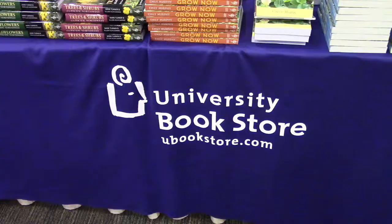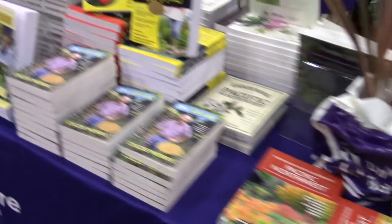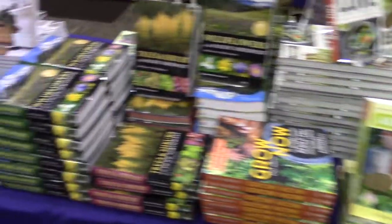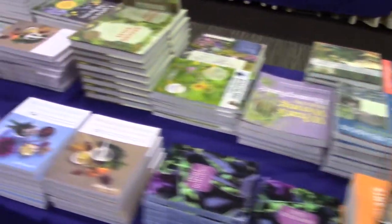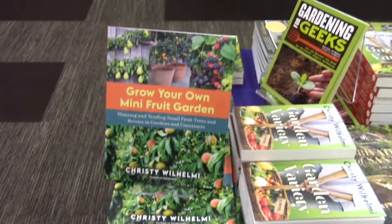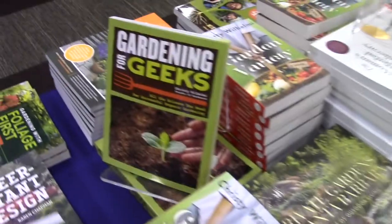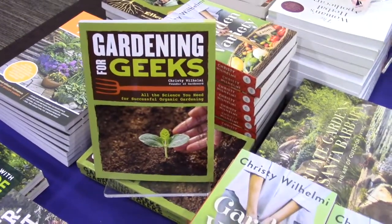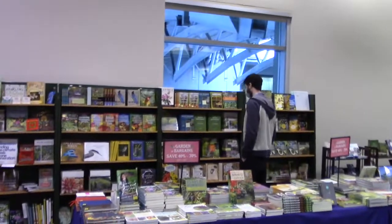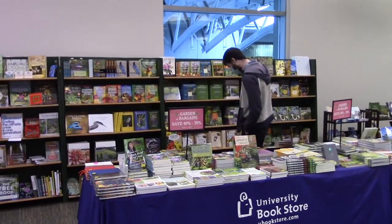Fantastic. And the last stop on the tour is, of course, the University Bookstore, where you'll find all kinds of books from all of the speakers who spoke during this whole conference, including, oh, what's this? Yours truly: Grow Your Own Mini Fruit Garden, Garden Variety, and Gardening for Geeks. You'll even find more of them up on the wall over by that gentleman over there. This is before the place is really open, so there's nobody here right now.